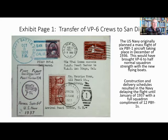It was November before the Navy started talking to the public about the mass flight involving 12 aircraft. And at that time, the Navy indicated they didn't know if the mass flight would consist of 12 aircraft or if it would consist of two different flights of 6 aircraft each. That decision wasn't made until, or wasn't publicized, I should say, until January 11th of 1937.